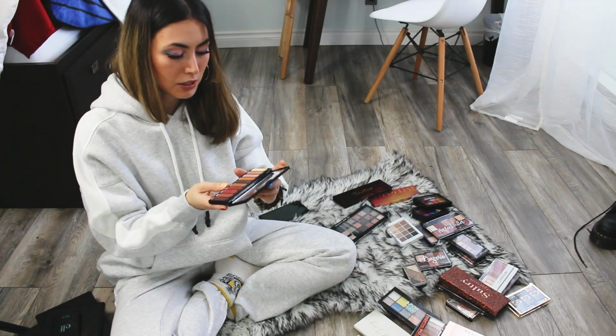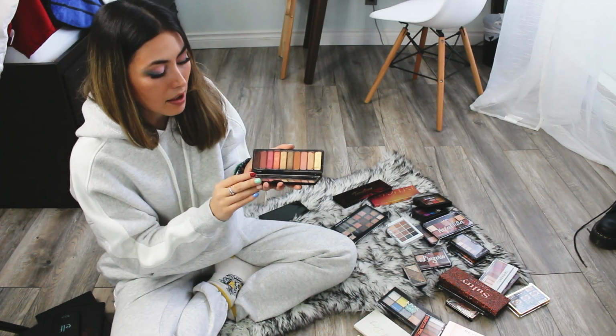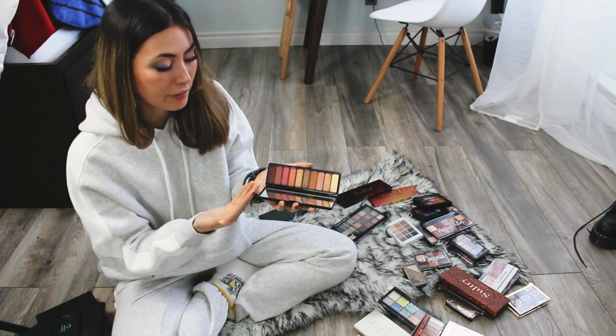Ugh, I broke this one too in multiple places. This is one of my favorite eyeshadow palettes. It's so good. The formula in here is the best I've ever had from e.l.f. I love, love, love, love the formula.